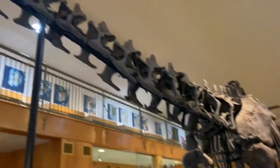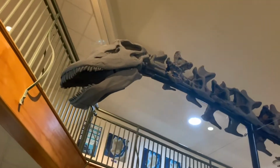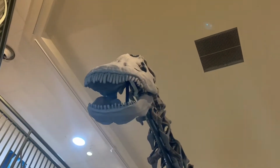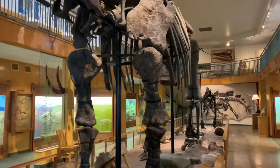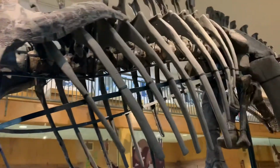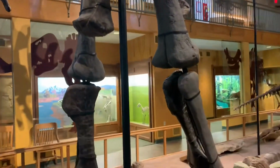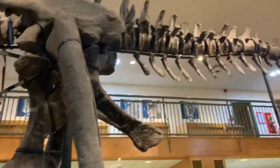All right, guys, so we're in the museum. What was this, Miss Hickerson? This is the Apatosaurus. See how big this is? Pretty big ribs. Yeah. Fit several people in the belly.